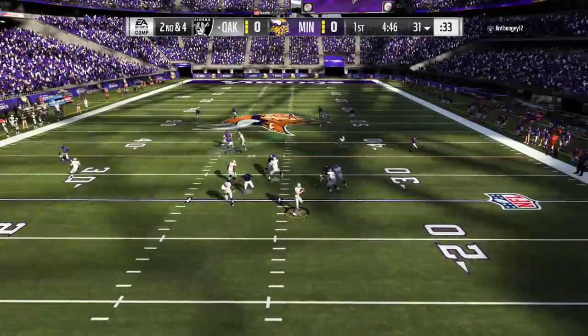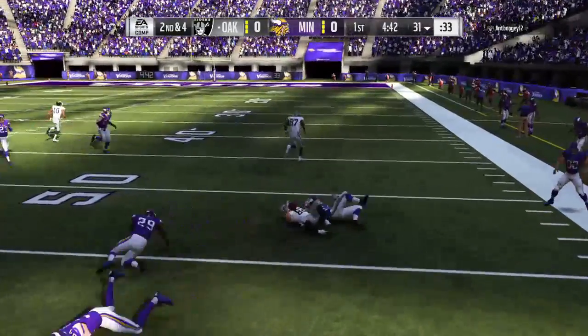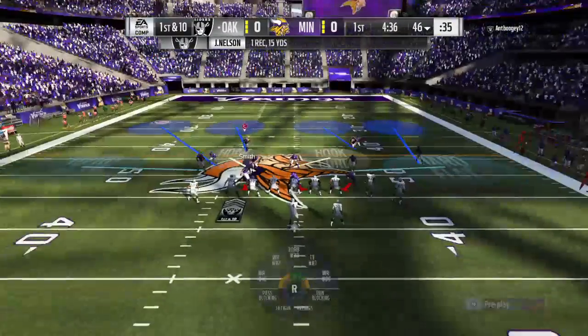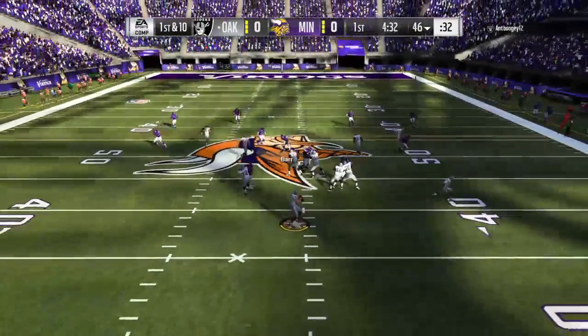From the gun, it's Carr, and Nelson's got it here right side, and able to get this one across the 45 before he's brought down. First down Raiders, the former Packer Jordy Nelson on the receiving end from Carr.